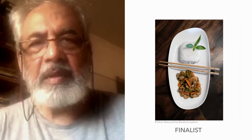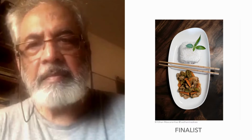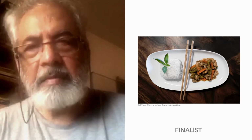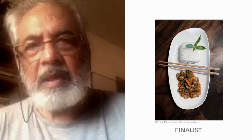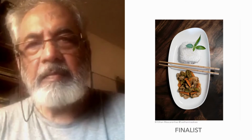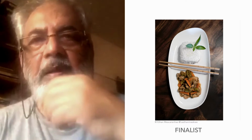It divides the rice from the dish, and the chopsticks are then facing that way instead of facing at you. Because this looks like somebody else's dish, it's not your dish. They should have been facing upwards. And this one looks nicer because even the stroke of the table and all that looks so much better. So I think this is a mention, and I thought this should be put up just to explain to people that it's the same shot, but you need to look at it in different ways.